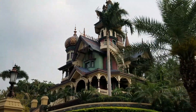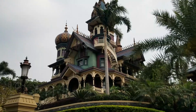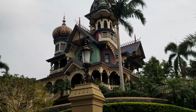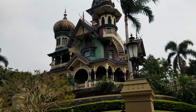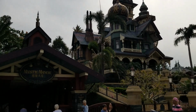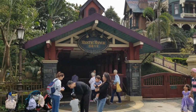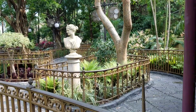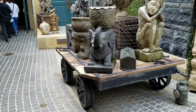This serves as Hong Kong Disneyland's equivalent to the Haunted Mansion, but does not depict departed spirits as it goes against Chinese culture. To be respectful of local customs, they created a new attraction with its own unique story, and the musical score of this attraction is provided by Danny Elfman.